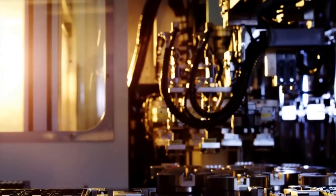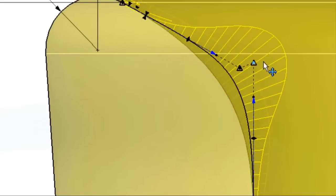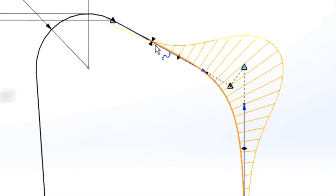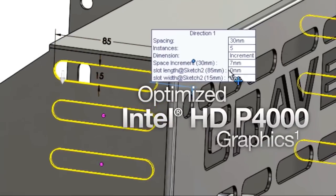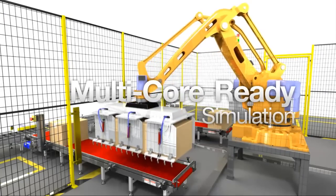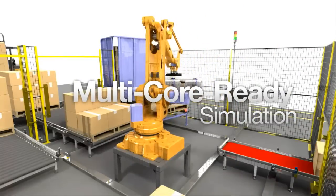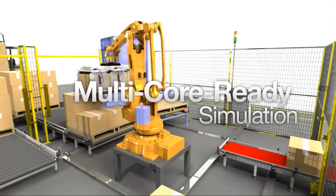SolidWorks and Intel share a passion about constantly improving performance and delivering exceptional user experiences. For Intel and SolidWorks, I believe we got it right when we focused on the end user experience for professionals. And we developed it all the way from basic computer-aided design using Intel HD P4000 integrated graphics, all the way to working very closely with SolidWorks on enhancing their simulation software to take full advantage of Intel's multi-core and Xeon designs.